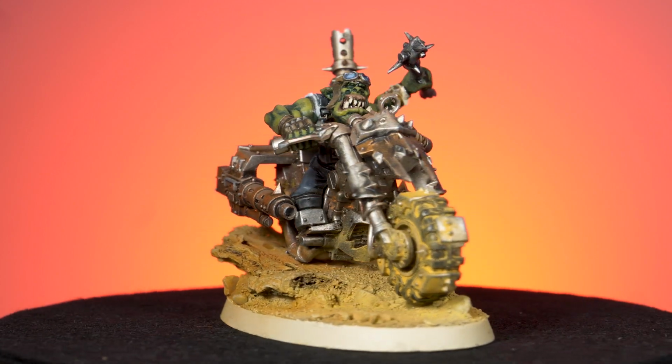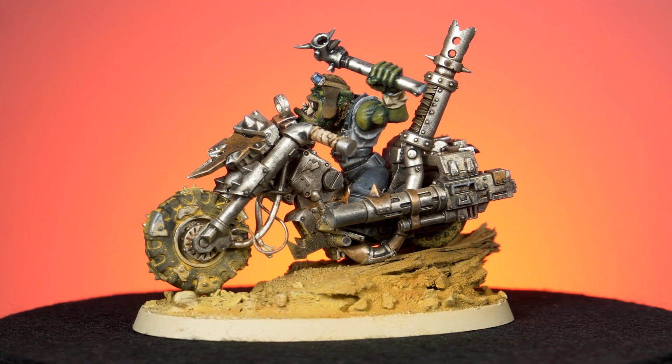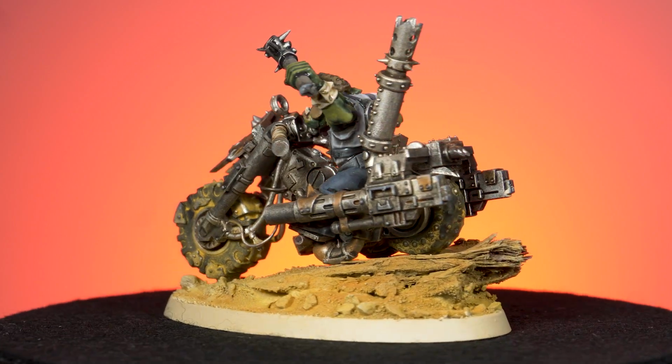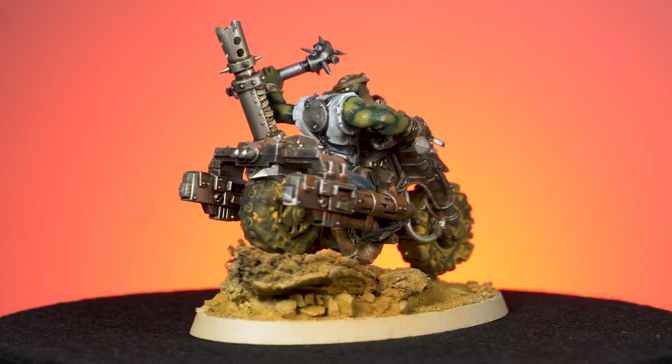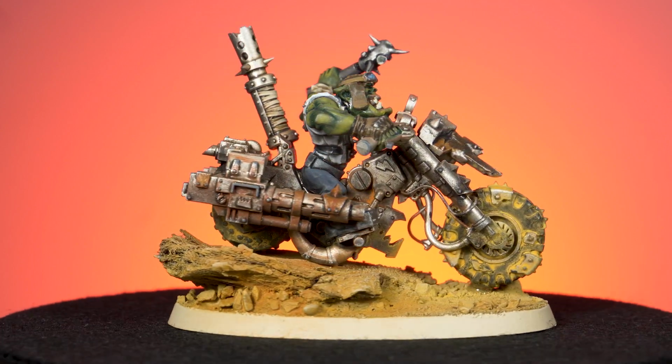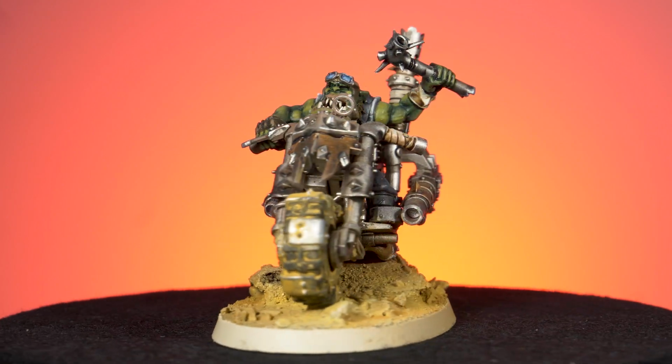I absolutely love these guys, even though they took an incredibly long time to paint, and I can't wait to not paint the 15 more of them for a few more years. I think in the future, I'm going to paint these orcs in batches of 2. I think 5 was just a little bit too much. It a little bit ruined the painting experience, because by the end of it, I just wanted them finished.